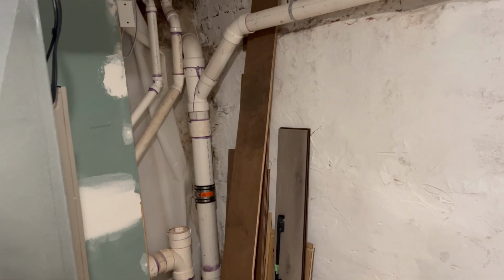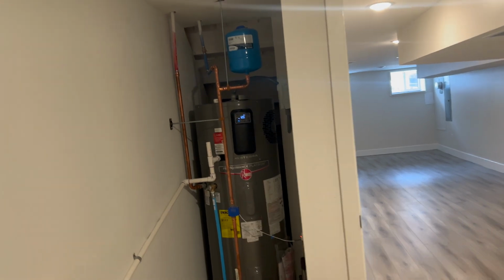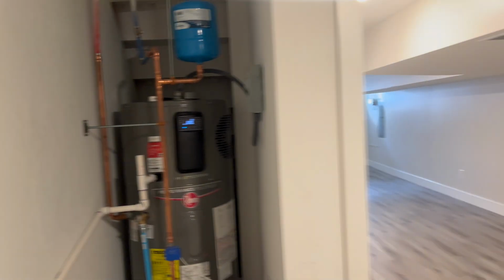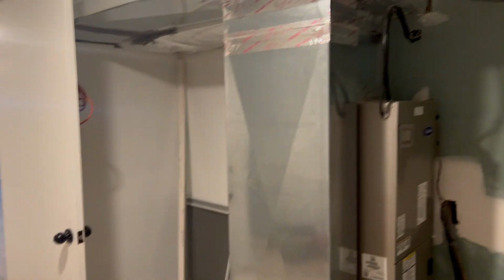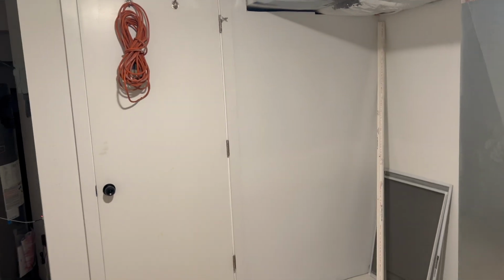Then you go through this door where you find a utility room. It's a brand new HVAC system, and also you have plenty of storage space. There's a sump pump here, and over there, as you could see, a brand new electric water boiler, and you just get a lot of space for your storage needs. As you could see, it has a door. You could just have this space.